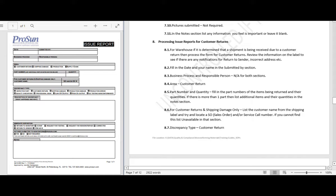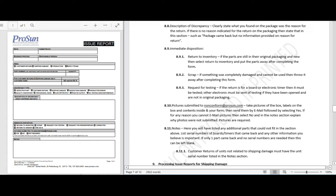For customer returns and shipping damage only, list the customer name from the shipping label and try to locate an SO number and/or service call number. If you cannot find this, list unavailable in that section. The discrepancy type is customer return. For description of discrepancy, clearly state what you found on the package that was the reason for the return. If there is no reason indicated, then state so.